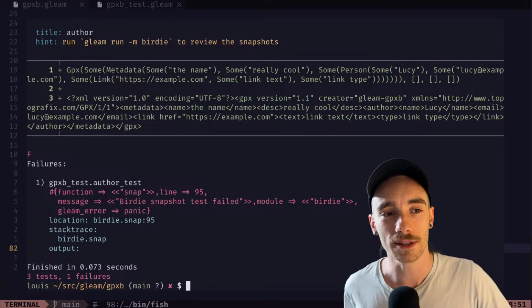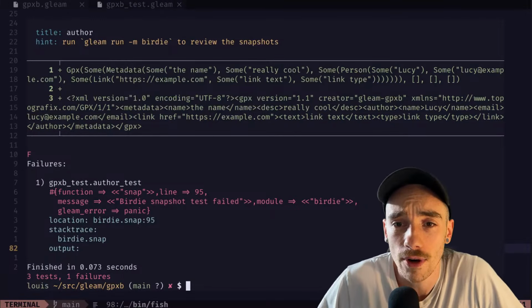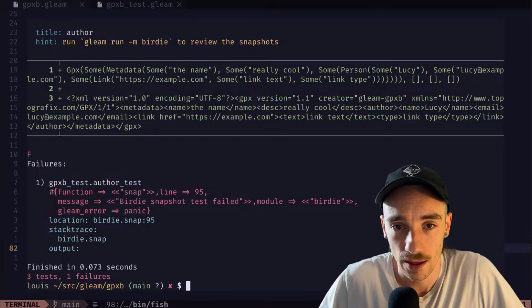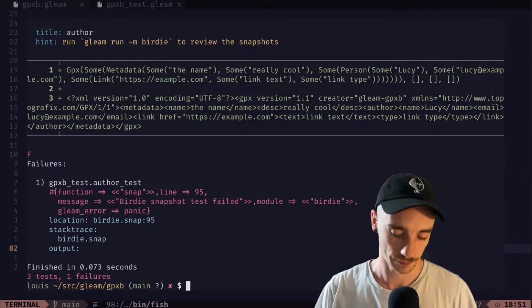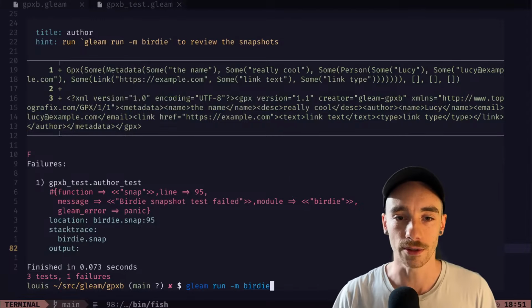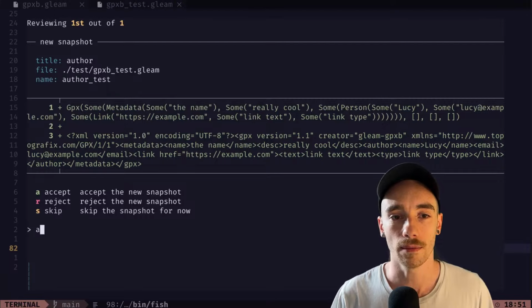It would be honestly a bit strange if you just remembered what my font is at all times. Right, so now we've got a link, and it has a href, and it has text, and it has a type. Boom! I think that's really good. Yeah. Okay. Accept.